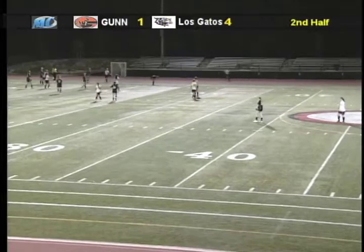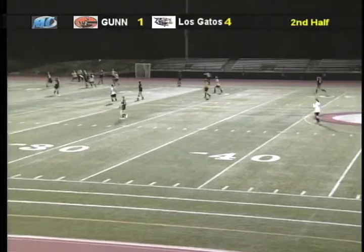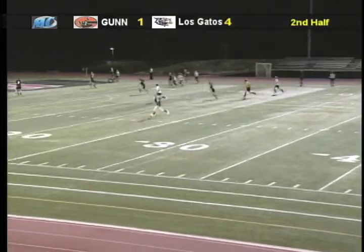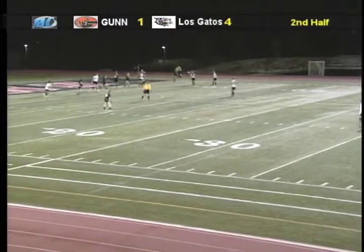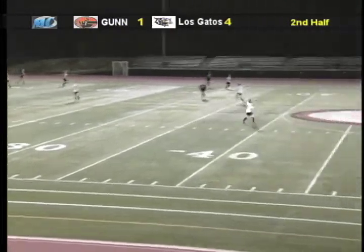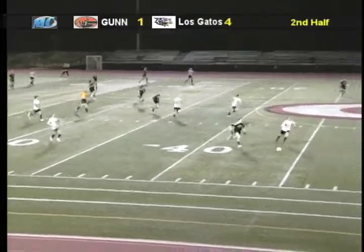And Camille Schrager checking out of the game, and Annika Cow into the game for Gunn. Now Gunn deep in the Los Gatos end, one of the few times this game they've been able to do that. And now right to Los Gatos.